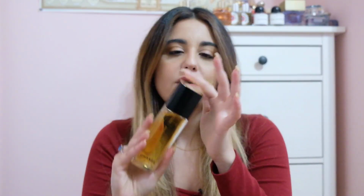So yeah, this is Chanel #5. We will spray it, why not? This is the cap, I mean. Oh, I just love it, and I love the top, which reminds me of the Chanel powders or even the lipsticks. So we will spray it and smell it together.